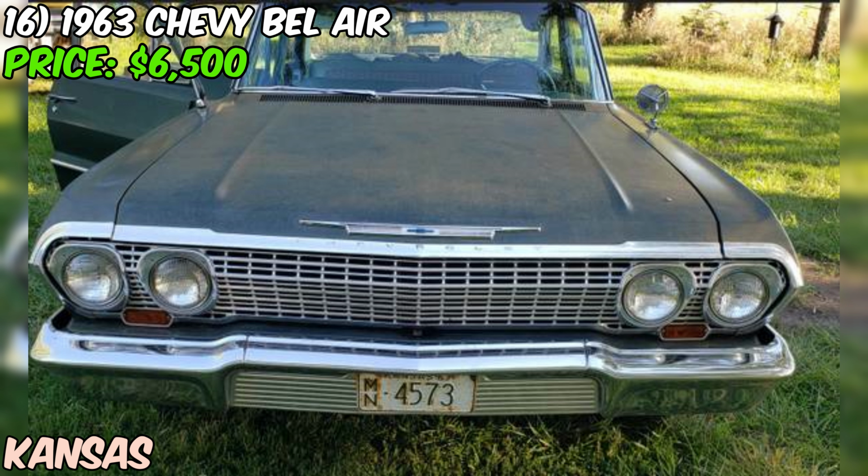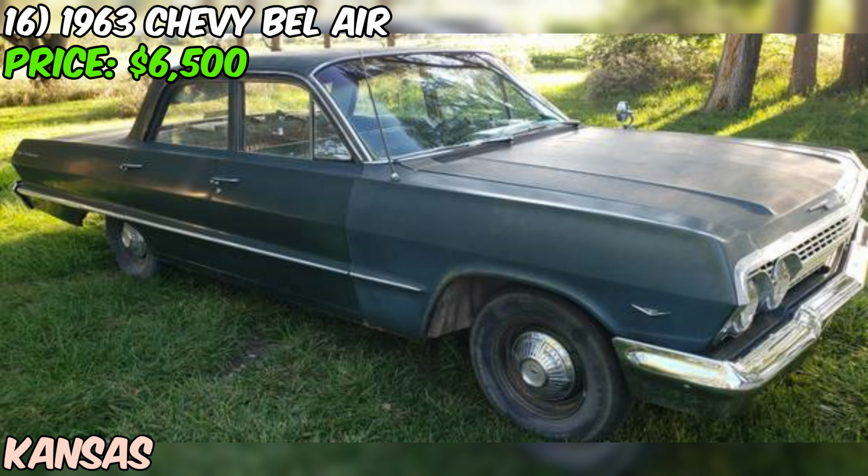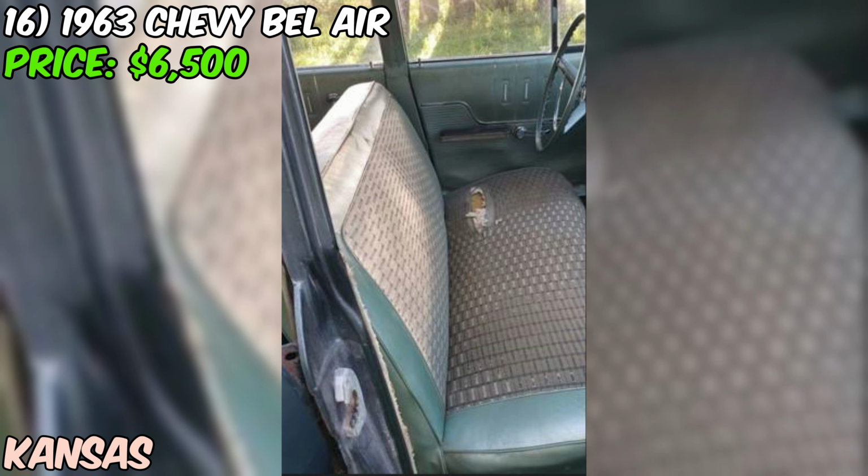same family since it was bought new back in September 1963. This four-door sedan is being offered for just $6,500, and it comes with a whole lot of history and charm. First off, let's talk about the condition of this Bel Air.